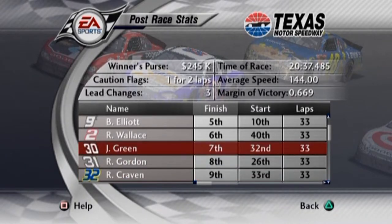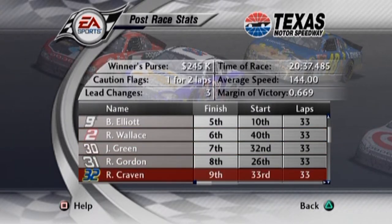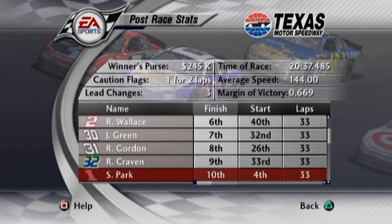Jeff Green might have the mover of... No, Rusty Wallace is the mover of the race. My gosh. Amazing what one lap could do. Anyway, Robbie Gordon in eighth. Ninth is Ricky Craven. And rounding out the top 10 is Steve Park. So he did manage to finish in the top 10 after all of that, and starting fourth and everything.